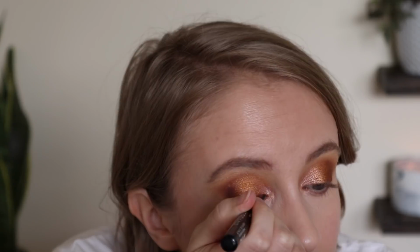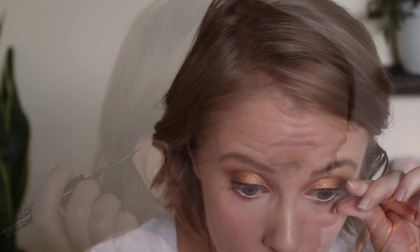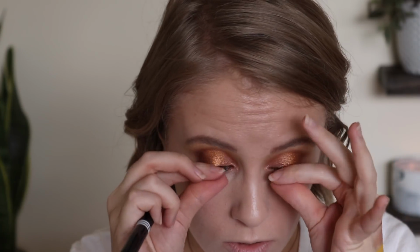I'm gonna do a little bit of eyeliner with my Jordana Cat Eye liquid liner. You know, for once in my life, I think I'm actually not going to do a wing with my black liner. I'm just gonna leave it to define the upper lash line, but I'm gonna skip a wing this time. I don't think I can remember ever doing that in the last like 10 years, but here we are.